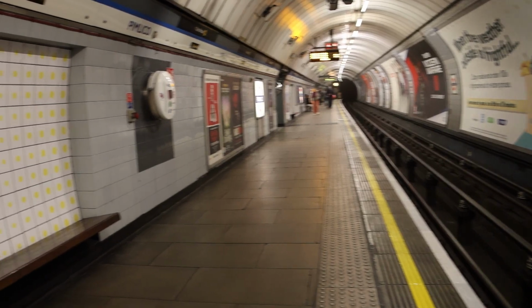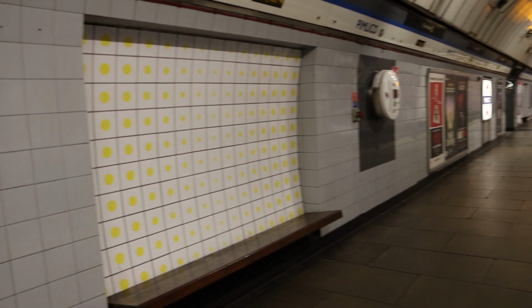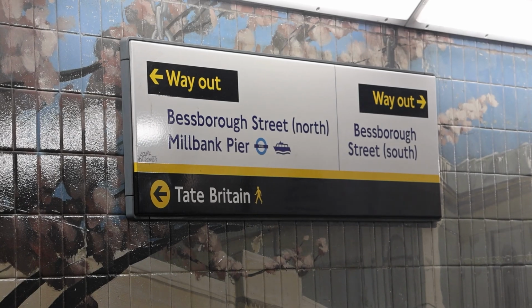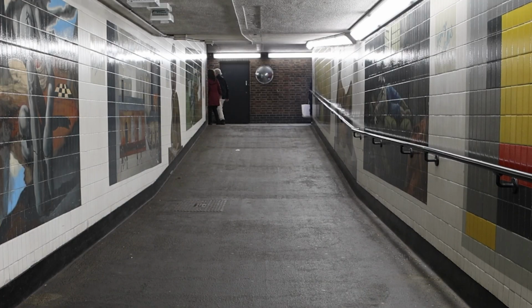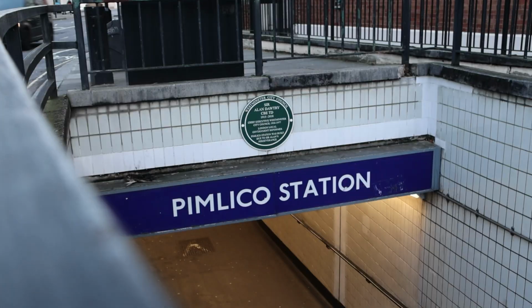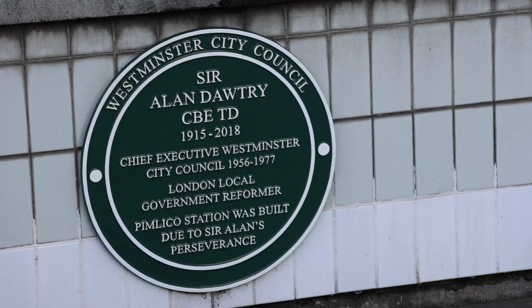Now you may already know that each Victoria Line station has its own bespoke mural on the bench alcoves in the platforms, the design here being a grid of yellow dots which references the nearby Tate Britain. That's mentioned again in the entrance subways which lead into the station, with one of the subways being decorated with artworks that you may have seen at Tate Britain, whilst on another entrance subway there's a plaque for Sir Alan Daughtry, the Chief Executive of Westminster Council, which notes that Pimlico Station was built due to Sir Alan's perseverance.